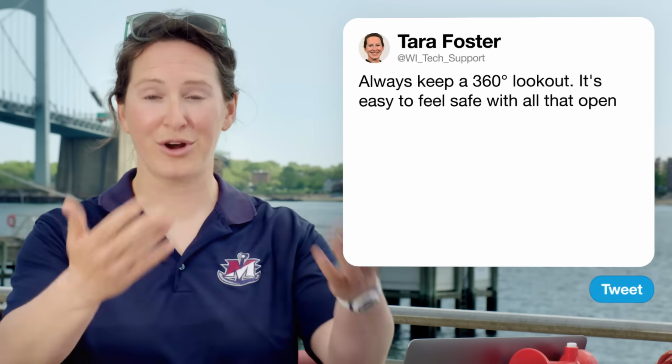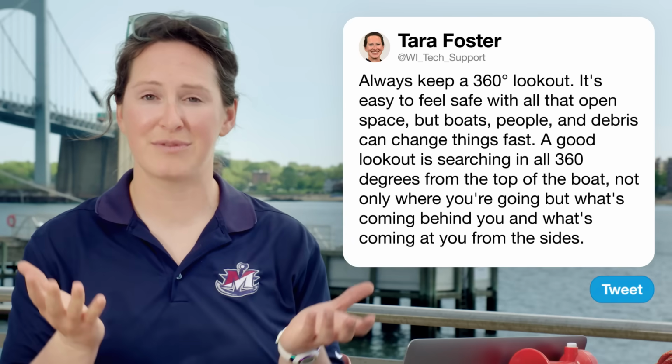There's no yellow and white lines like when you're driving. Boats and people and animals and all these other wonderful things that float down the water sometimes can impact your day and turn a great day of boating into a really dangerous day of boating. And a good lookout is searching in all 360 degrees from the top of the boat. Not only where you're going, but what's coming behind you and what's coming at you from the sides.